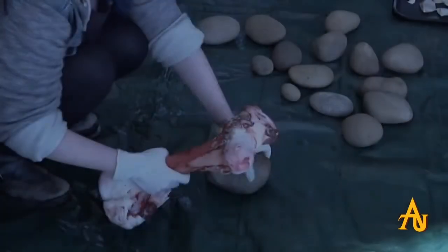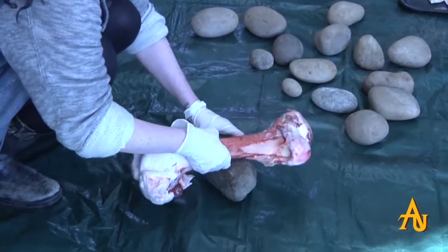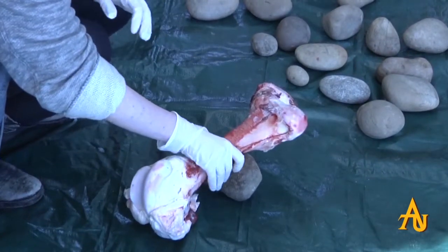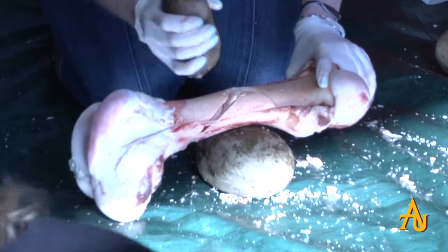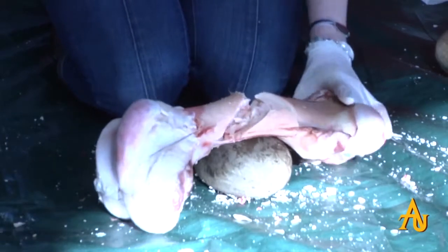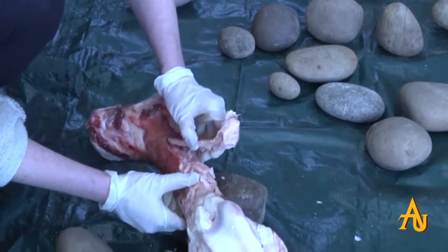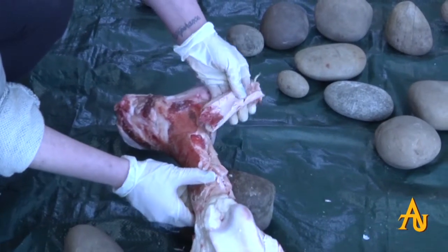I thought the bone breaking lab was awesome. I thought it was really cool to be able to use the stone tool technology and crack open bones and learn the whole process from beginning, starting with a complete bone and then going all the way down to the marrow. It was fascinating.